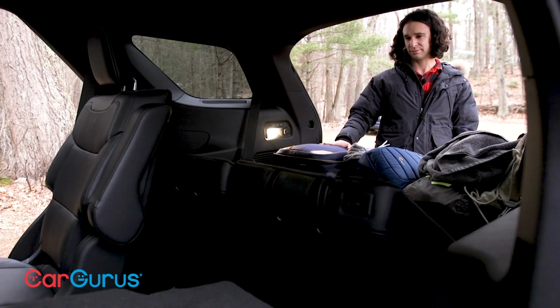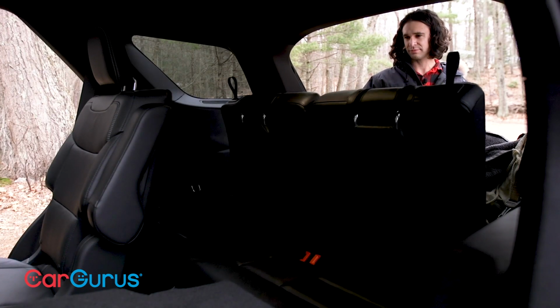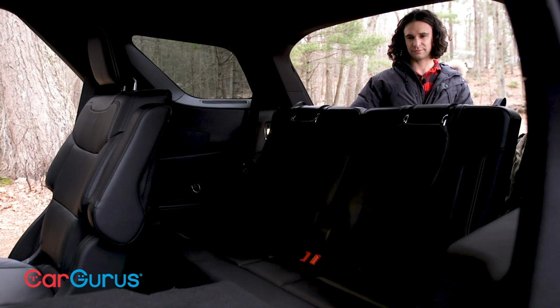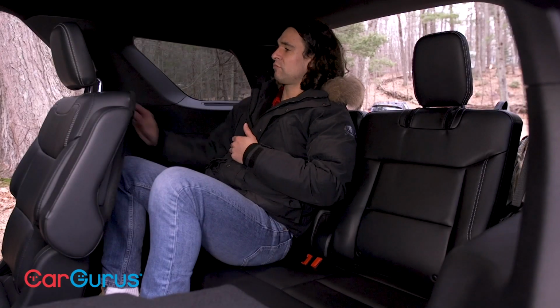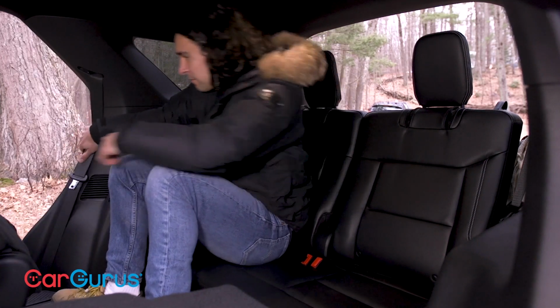Now the third row has more head and shoulder room. Those seats can power fold, and while the bench is too flat for long trips, I don't hate it on the ride to the bar. Getting out is easy as the rear doors swing open nice and wide.